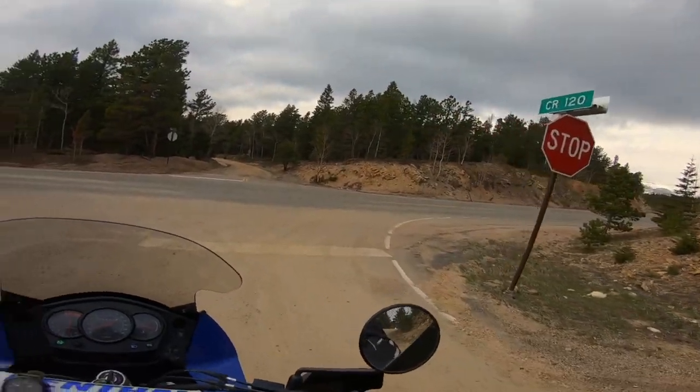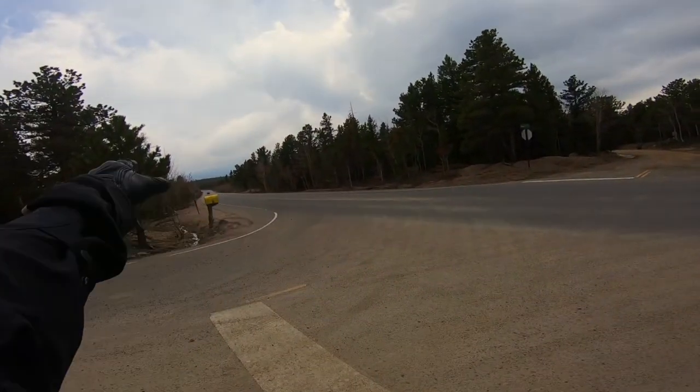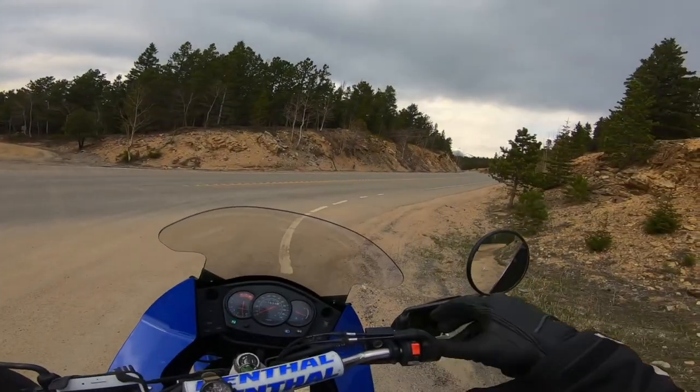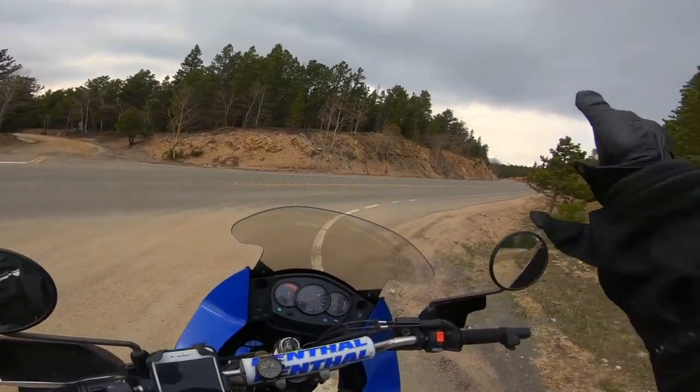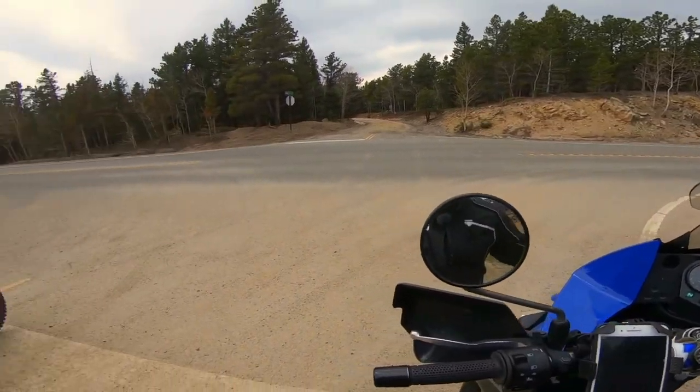That was Switzerland Trail. And we are coming out to Peak to Peak Highway. So we take a left here, that would take us to Nederland. Take a right, takes us to Ward. We're gonna go through Ward, take a right back to Lyons.